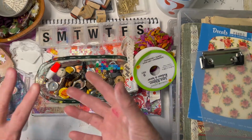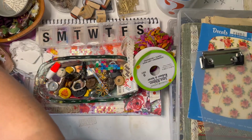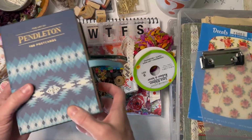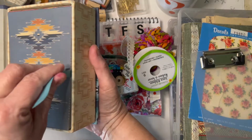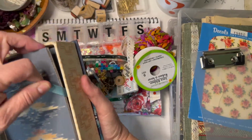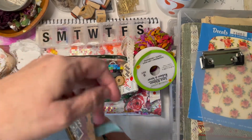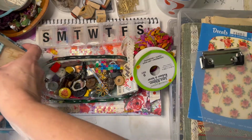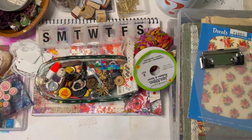I have some postcards with Pendleton wool patterns on them. And I was going to do one postcard a day for the challenge and decorate it. But that just seemed like it was going to be too hard. And these are just beautiful. I want to look at them and hold on to them a little bit longer. I don't want to use them for anything yet. So maybe through the challenge I'll get them out. But right now I'm just going to enjoy the beauty of them over here.